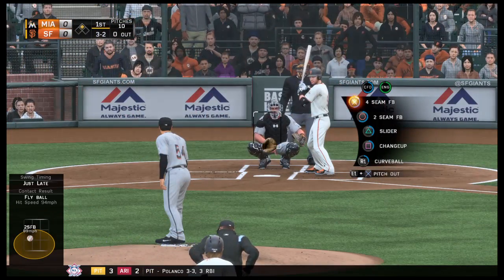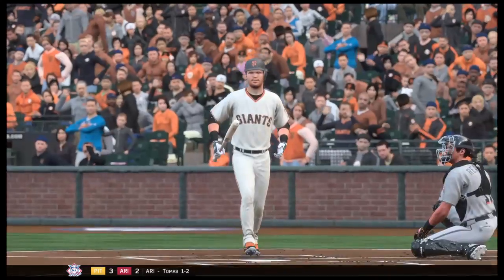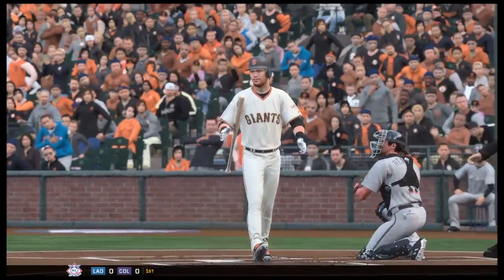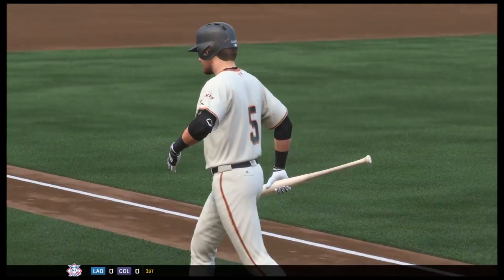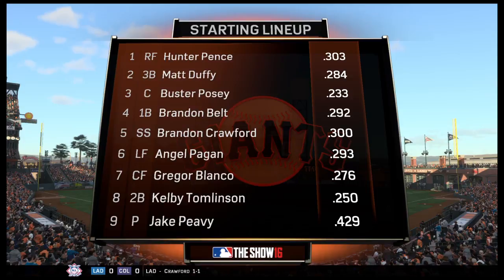Making him work out there. The 9th pitch of the at-bat coming up. And he'll finally just wear him down as this one swung on and missed for the first out. And with that, a look at Bruce Bochy's lineup card for the Giants. Eric, who should we keep an eye on?